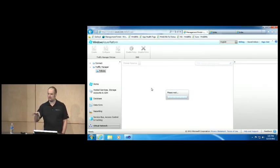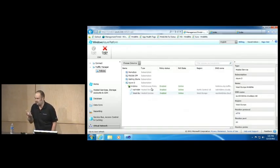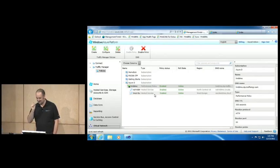And it's funny, we're transitioning Traffic Manager from a closed CTP, which was you had to apply for it, and I got an email saying that we were going to open that up. And what worried me is we're going to change the DNS name. And I'm like, no, not while I'm on stage, right? But it's the same, so we're good.